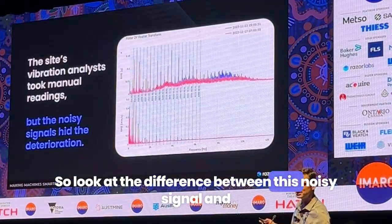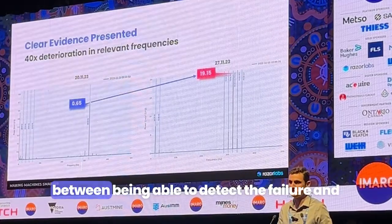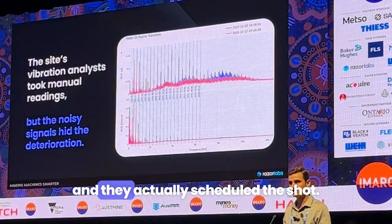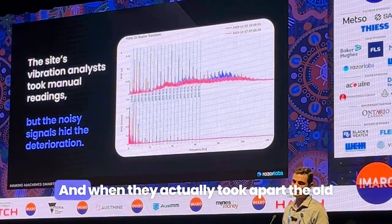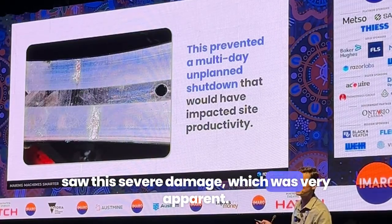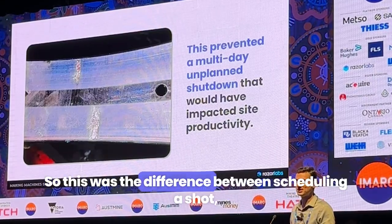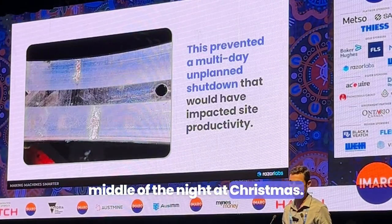So look at the difference between this noisy signal and the signal that our system was able to deliver. This is the difference in the business perspective between being able to detect the failure and not being able to see it. The maintenance manager and the GM of the site decided to believe the system, and they scheduled the shot. They had a shot the week after, and they used this shot in order to replace the motor. And when they took apart the old motor and looked at the bearing, they saw this severe damage, which was very apparent, last stages of the bearing deterioration, that otherwise would have caused downtime right at Christmas. So this was the difference between scheduling a shot, doing it in a planned manner a week or two after, and not bringing a crane in the middle of the night at Christmas.